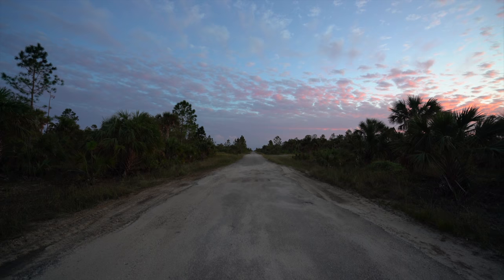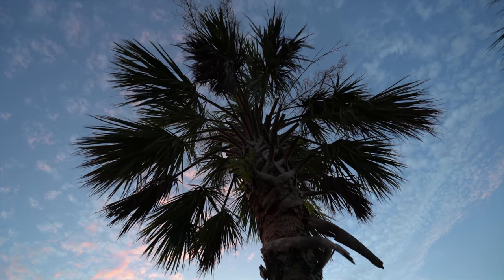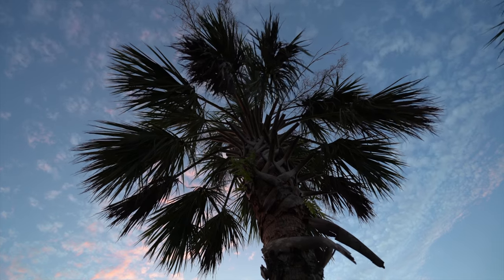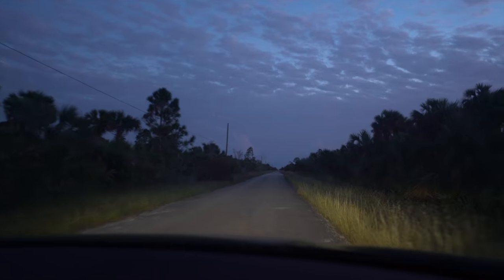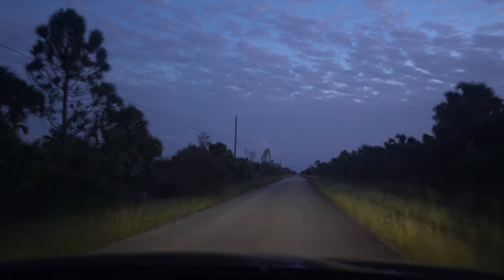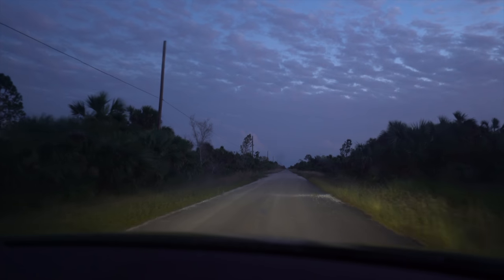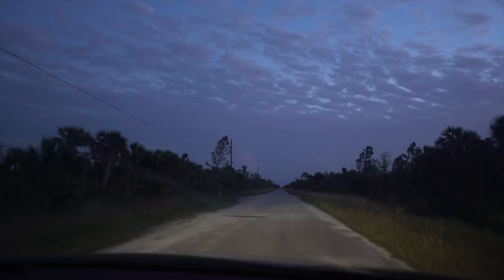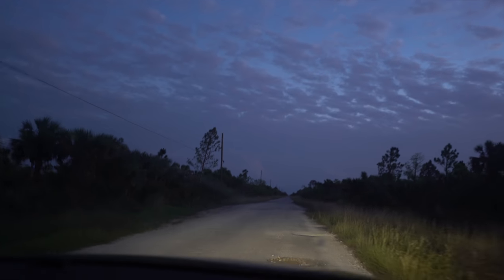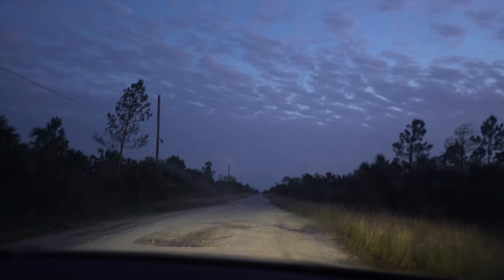Boy, this is a long road. Really long road. Where it just goes on forever. Into the deep swamp. And there's a lot of potholes. Look out. Oh, God.